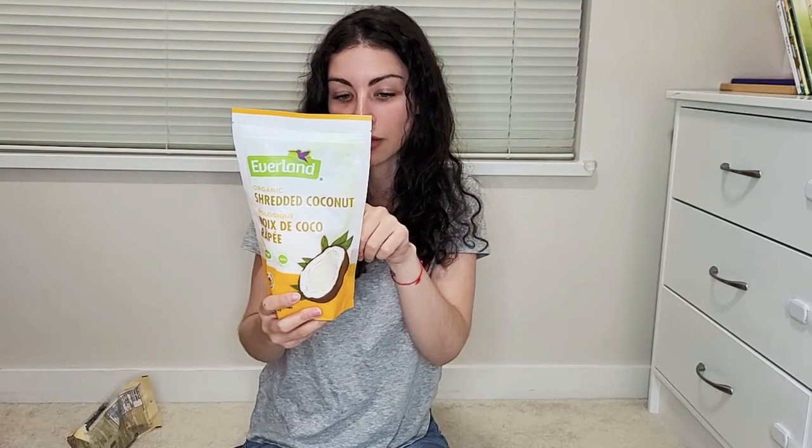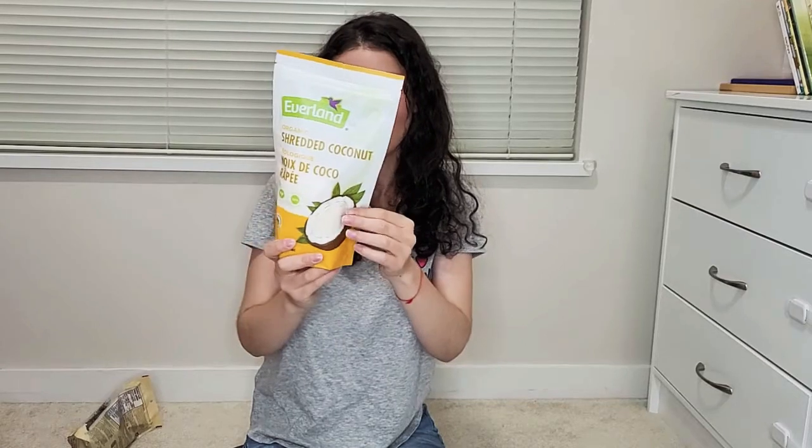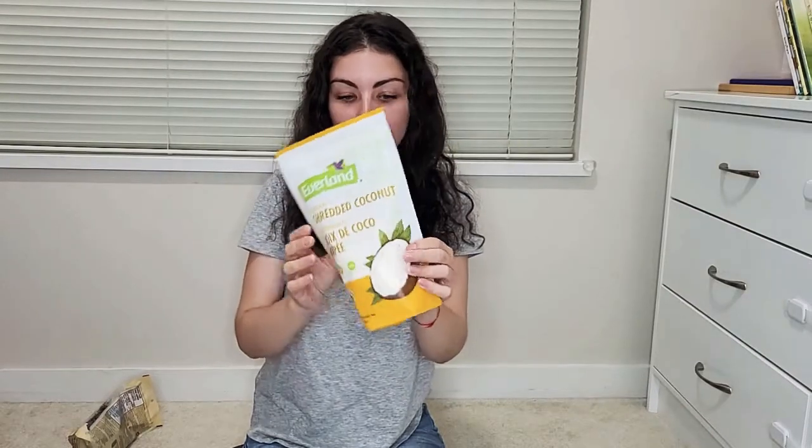Also added sugar is not good. Support sustainable organic farming, provide cruelty-free vegan food, offer healthy and delicious options is what Everland says they stand for. I have their vanilla. It's very good. I use it pretty much daily, because I make it with my oatmeal.